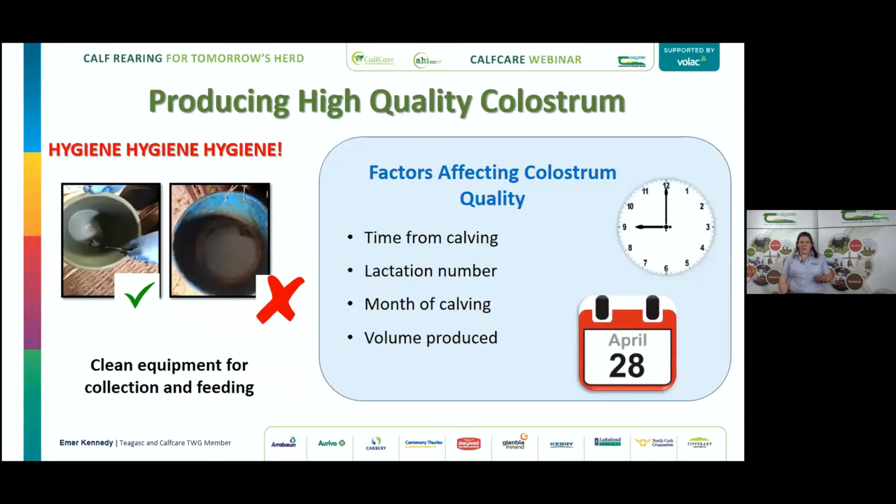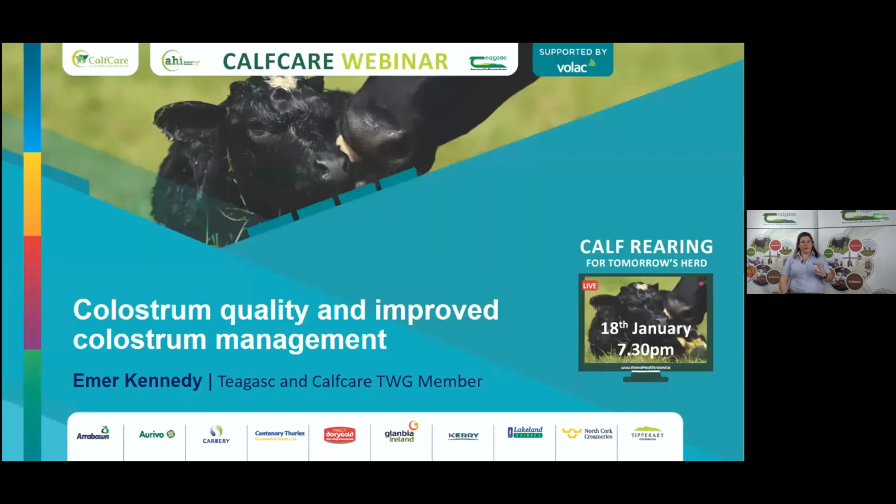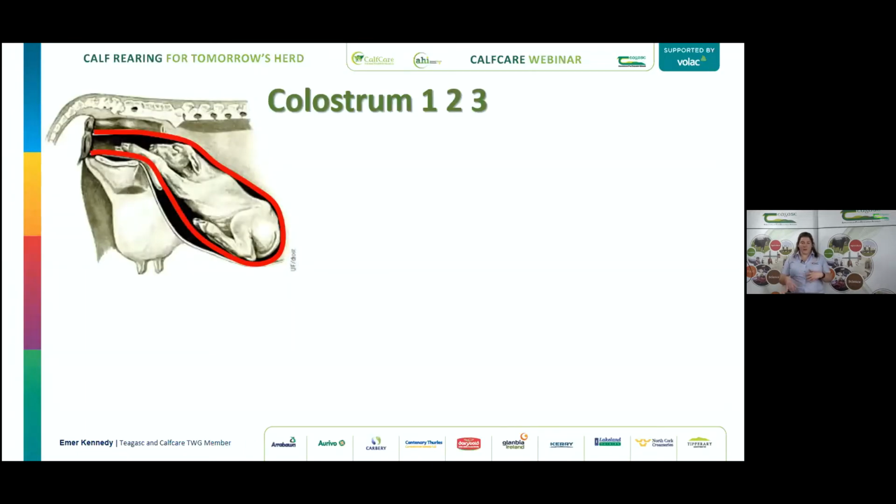So if we think about humans, when babies are in utero, there is transfer of antibodies between the mother and the baby. So we are born with a developed immune system. However, when the calf is in utero, there's no transfer of antibodies between the cow and the calf. So this means that the calf is dependent on colostrum to develop that immune system.